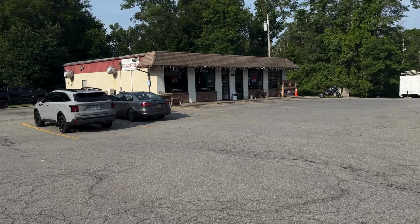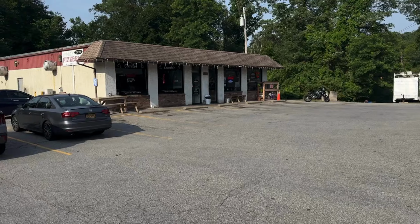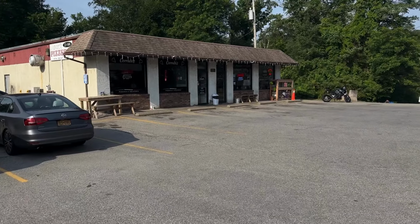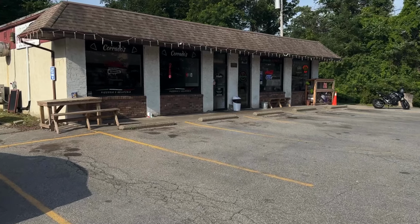It says pizzeria on the side, and the pizzeria's open in the afternoon. I don't think it opens till 1 o'clock, but the other side's a deli, and they have a grill in there where they'll fix pretty much anything.